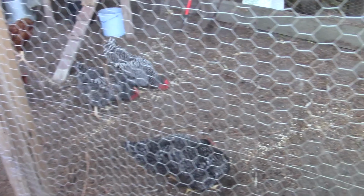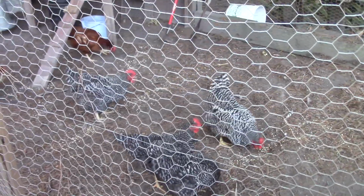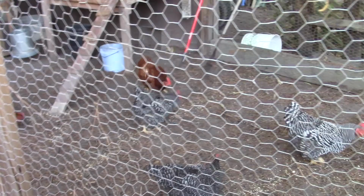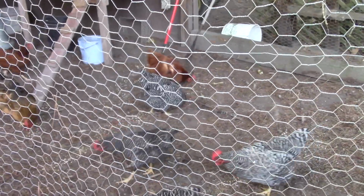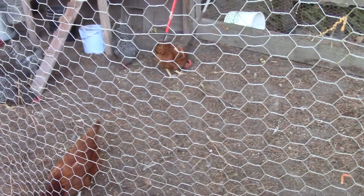Now he's putting the chickens in for the night. All 7 of them happily in there eating a little cracked corn. They'll all be going up on the roost before long.